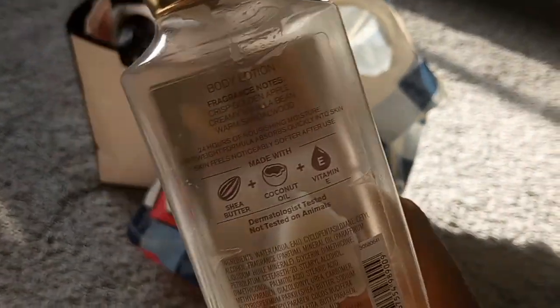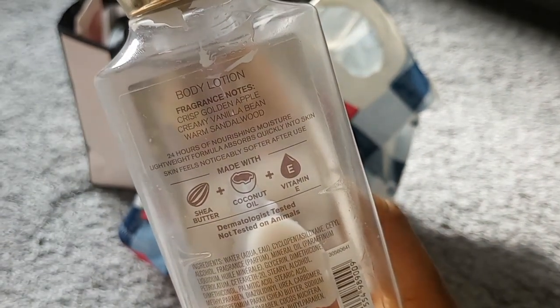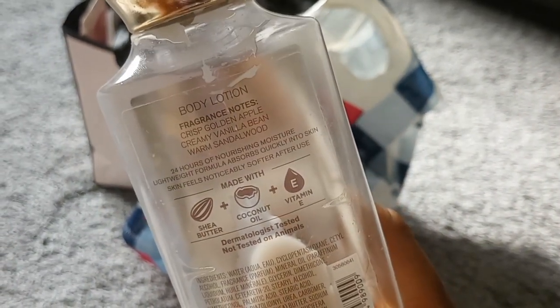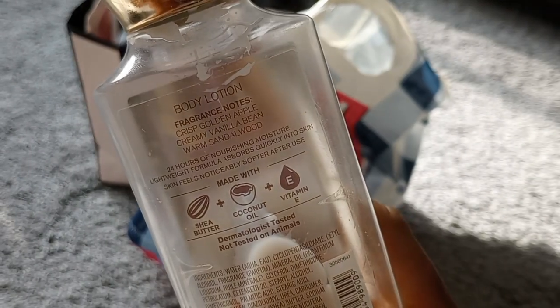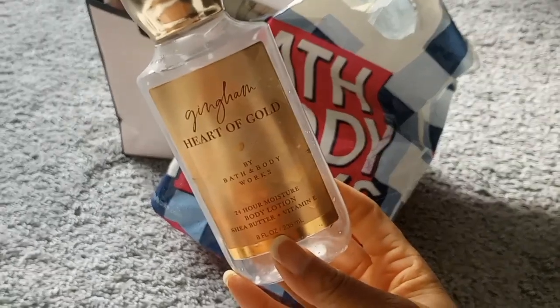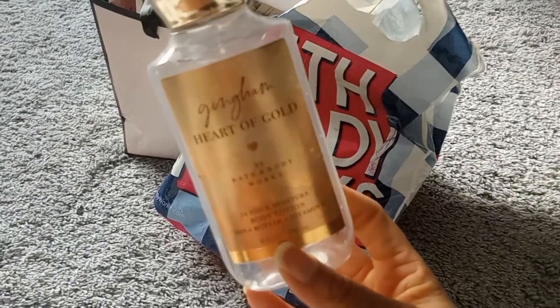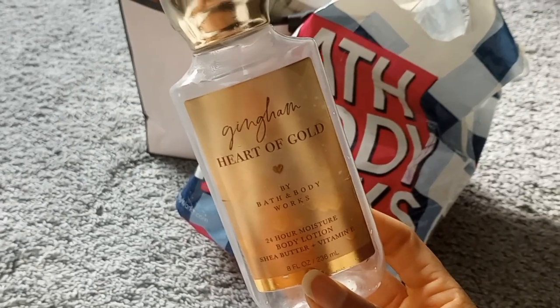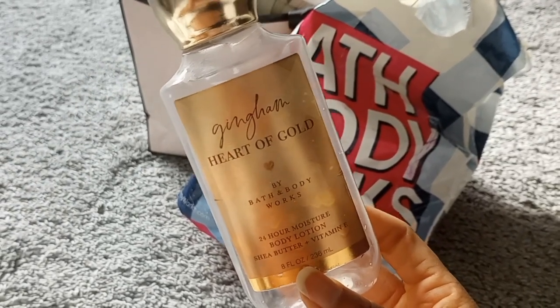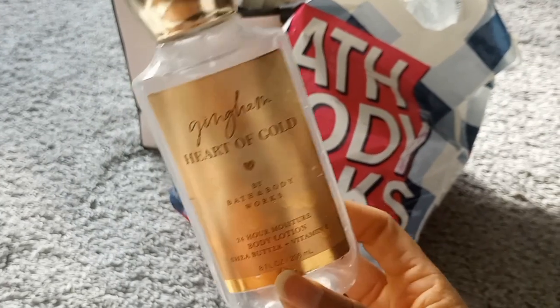So this one had notes of crisp golden apple, creamy vanilla bean, and warm sandalwood. At first, I did not get that creamy vanilla bean. I got mostly crisp apple and warm sandalwood. This one was a nice celebratory fragrance. It definitely felt like something that would be perfect for the end of the year, all the dinner parties, all the festivities that go on. It felt perfect for that.